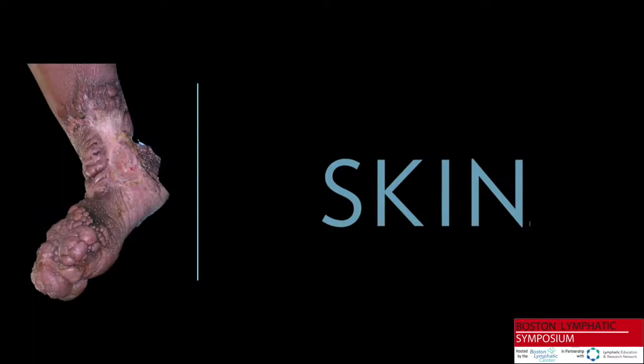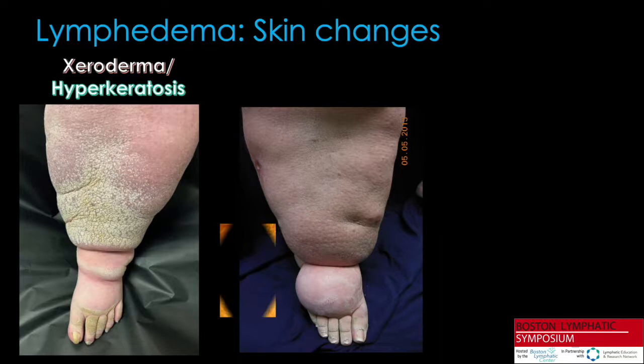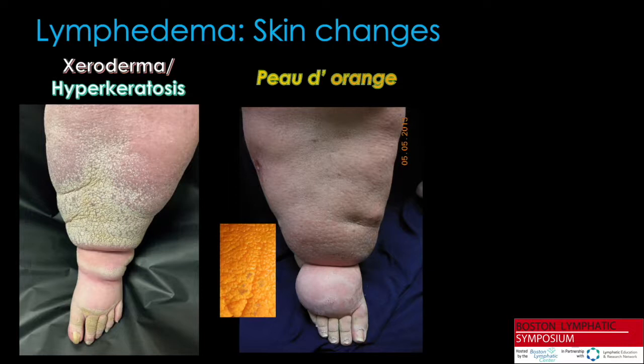And lastly, let's review some of the characteristic skin manifestations in the setting of lower extremity lymphedema. Okay, one of the earliest skin changes is going to be xeroderma, also known as xerosis cutis, basically dry skin, typically occurring in the setting of hyperkeratosis or thickened skin. These are hyperkeratotic plaques. Note here this characteristic dimpling of the skin that looks like the peel of an orange. This is the peau d'orange appearance and is consistent with marked dermal lymphatic hypertension.